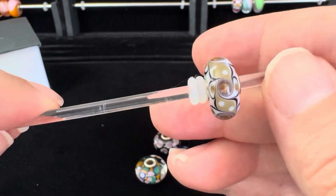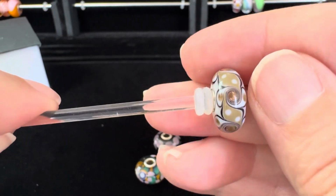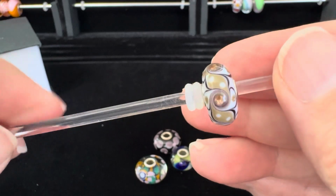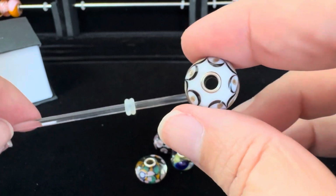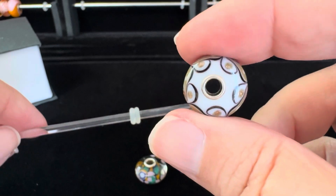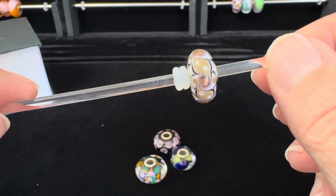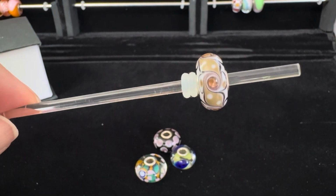The pattern itself is outlined in black, and then you do have this center polka dot detail that almost looks very shimmery. Like from the top here, it looks like it would be a bumpy bead, but it is completely flat. And then here you see just that beautiful pattern on the side. So I think this is going to pair beautifully with that one new Trollbeads Day bead. So really excited about that.